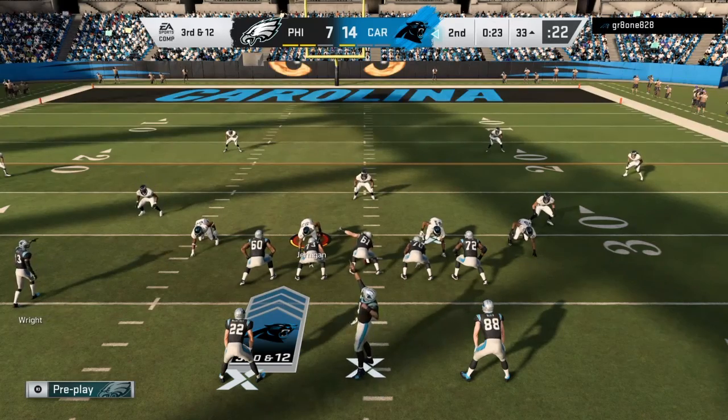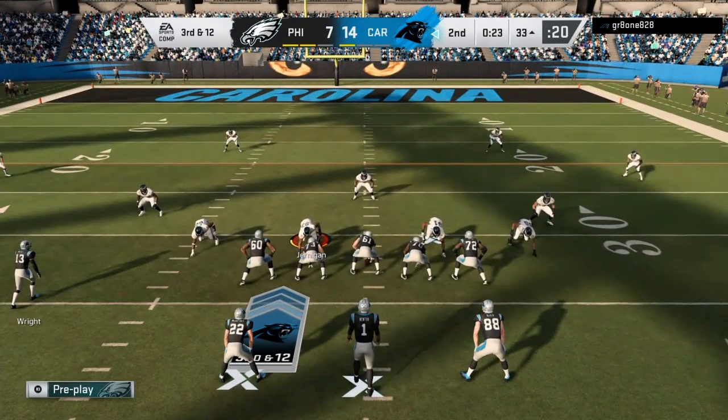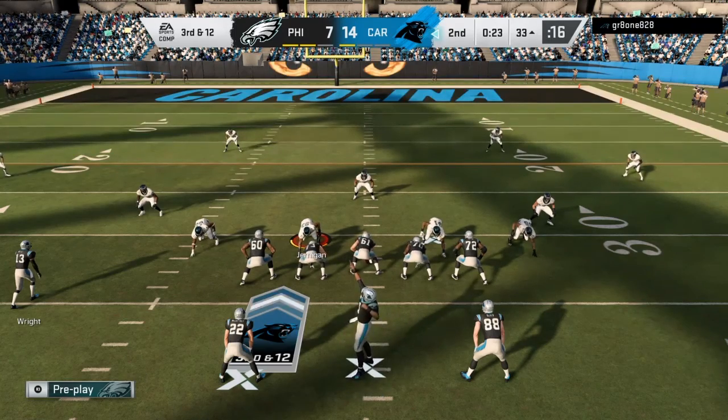Check. 8. Check. 53's Mike. On deck. Mike, 53. 53. Mike.